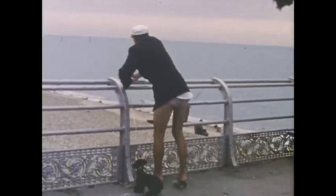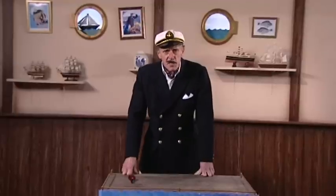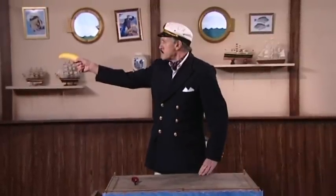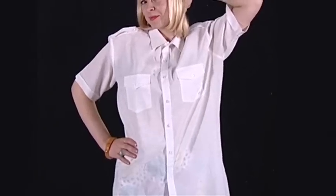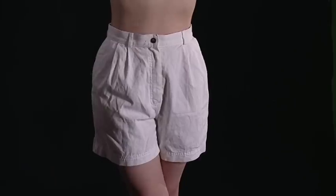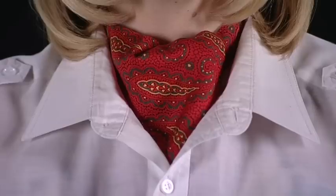Sailor. Nautical dressage. No point in being a captain unless you look the part. At the very least, you're going to need one of these. White shirt with epaulettes. Navy blue blazer. Gold buttons with anchors, front and cuffs. Sensible deck shoes. Shorts. White slacks. And a selection of cravats. Oh. Hello, sailor.